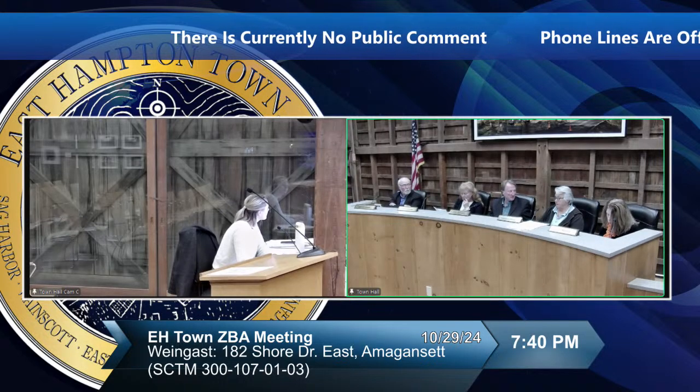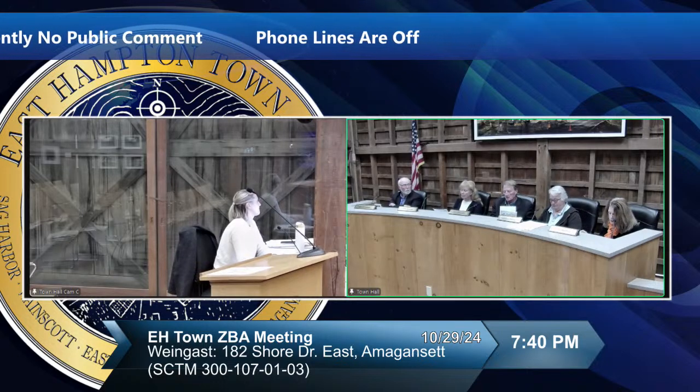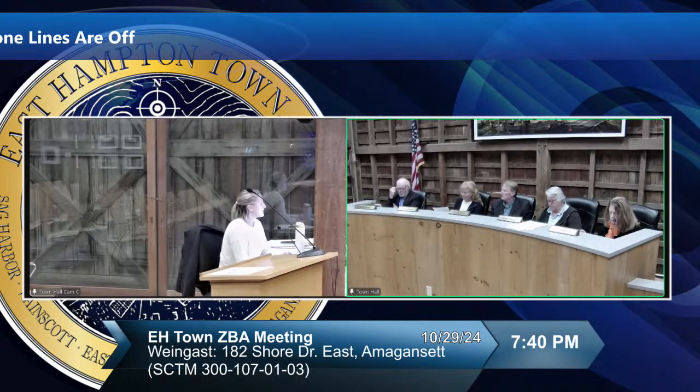I don't know if you have a comment. Miscanthus? Yeah, miscanthus has got to go. So it absolutely makes sense. Where the miscanthus was, was that an area that was supposed to be revegetated with something else? No, it's kind of, I think there's a picture of it. I'm going to pull it up.